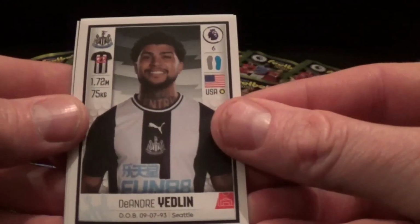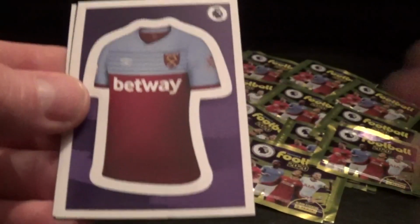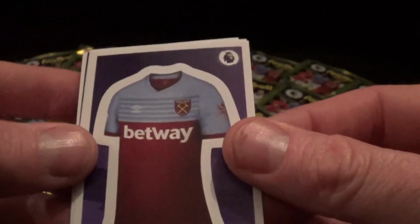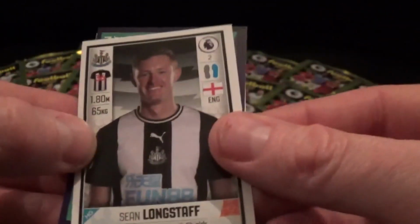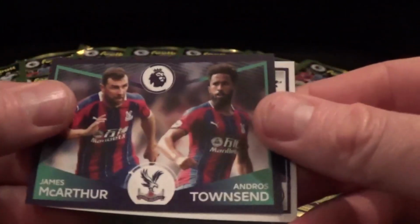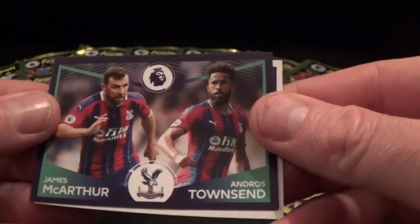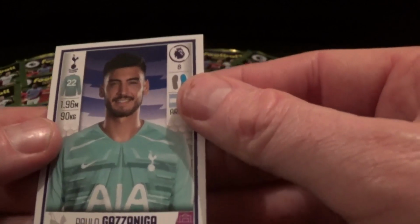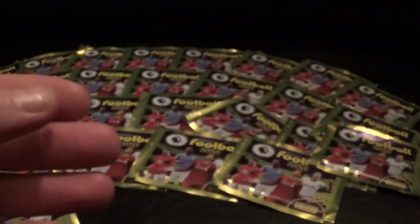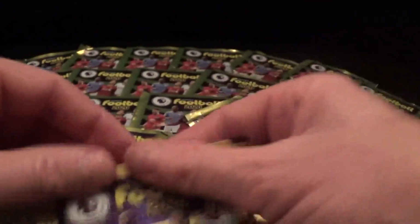We have Yedlin. Oh, we've got yet another one of the kit stickers there. Pretty cool. And that's West Ham this time. And we have Longstaff. Another duo card there. MacArthur and also Townsend. And we have Gazzaniga. Wow, pretty cool. Actually great.